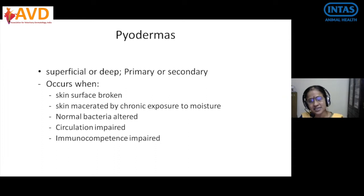So until and unless the dog's skin microenvironment is changed, due to presence of parasites or altered nutrition, these bacteria will not get the upper hand. So whenever the skin surface is broken due to external parasites or due to skin pruritus from an underlying cause, and there is chronic exposure to moisture, and poor circulation on the skin, and whenever the general immune competency is impaired, during this situation the bacteria may get the upper hand and multiply and cause disease.